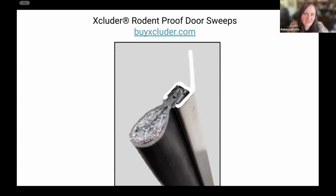We are a team of scientists, and all of our methods and everything that we recommend to you is a product of field trials and other innovations. And this is the only door sweep that's made specifically to keep mice and rats out. And it's mouse and rat proof. We've tested it extensively. We've installed it on thousands of buildings. And it's Excluder brand, and that's spelled Xcluder. And it's made right here in Chicago on the west side by a company called GMT.